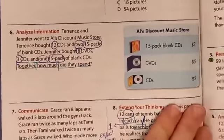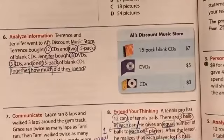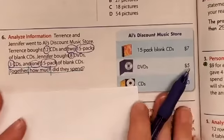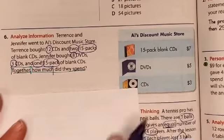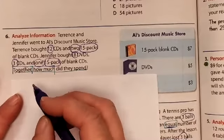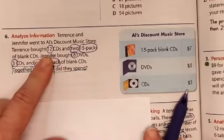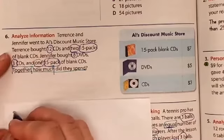And this is a lot of information because then we have a little chart over here saying how much each item costs. All right. So first I am going to ignore the information about Jennifer. Now I know it says together how much did they spend. So I know they had to have spent more than this because they bought a lot of stuff. All right. So I'm going to use what I learned about compatible numbers, because we've been doing a lot of multiplication and we learned some about compatible numbers. I'm just going to make a quick estimate. 12 CDs, one CD is $3. I'm going to just round that down to 10. So 10 times 3 would be 30. I'm doing that because it's easy.